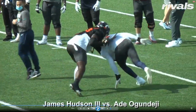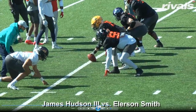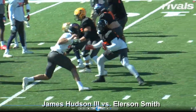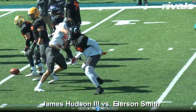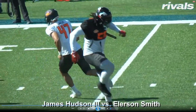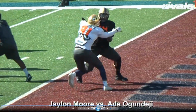Watch this. This dude right here was tearing people up. Jeez. Ellerson Smith. Look how quick he is on the get off. Boom. He's up. He starts kind of high, but look how he dips low. Boom. Swim move. Dip low. Find a quarterback. That's good work. That dude's going to be nice.